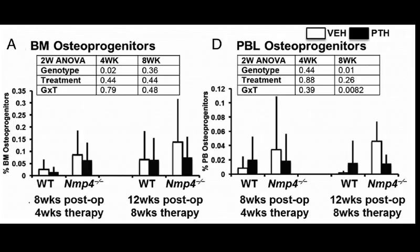Also consistent with previous work in healthy mice, knockout mice harbor more mesenchymal stem and progenitor cells in the bone marrow at 20 weeks of age, though by 24 weeks of age, the difference between wild-type and mutant mice was not significant. However, by 24 weeks of age, the knockout mice did have significantly more of these cells in the peripheral blood. Again, these differences were regardless of PTH therapy, and we used CD146 positive and Nestin positive as our markers for mesenchymal stem and progenitor cells.